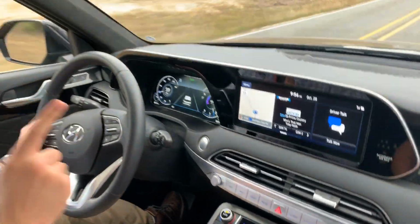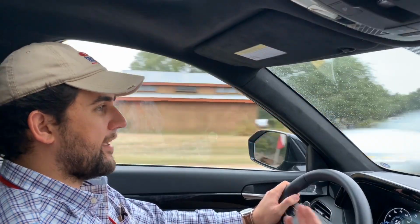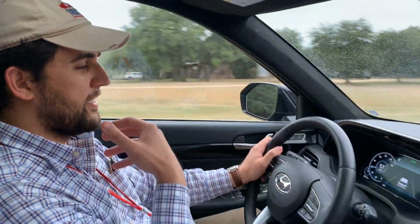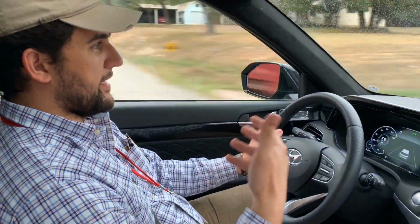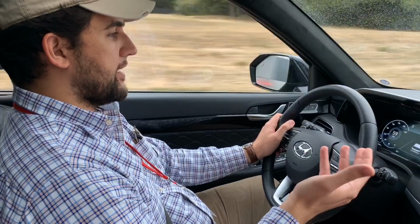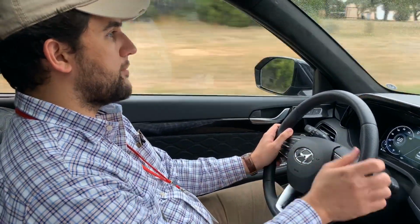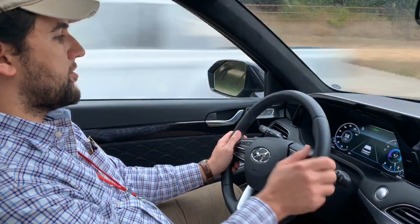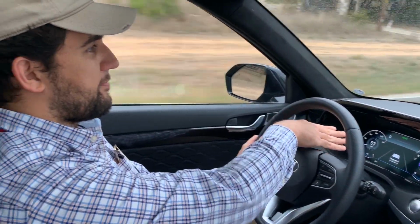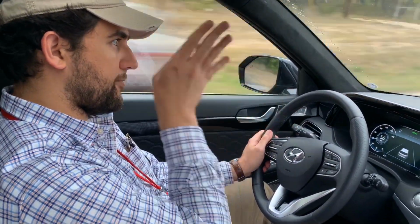Now that I think about it, it kind of makes sense in a way. In a vehicle like this, it's not a track vehicle, so tach, your RPMs are not as important as they would be in, say, like a Corvette or an AMG. You know, a vehicle like this, a 3-row SUV, you're going to be more concerned about your speed, staying legal, staying safe. So it kind of makes sense to put it on the far left because we're so used to that being the first thing we see and register.